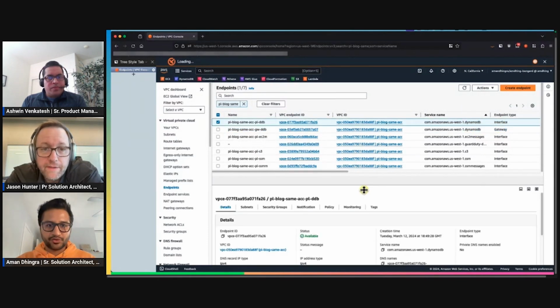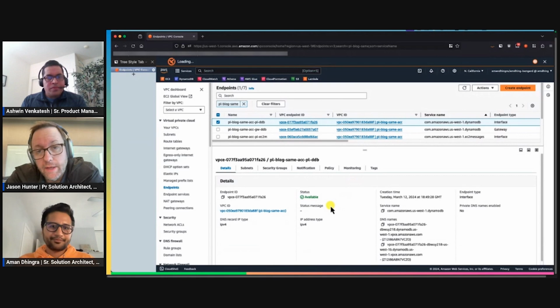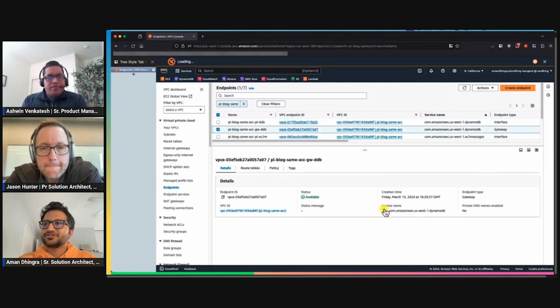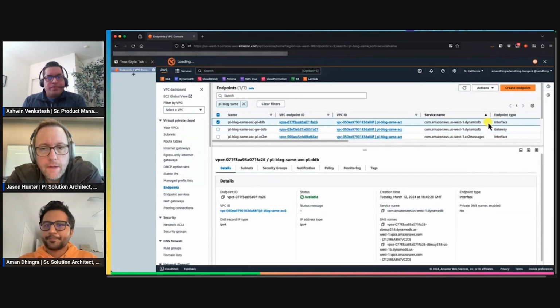So if I'm in the VPC and I use the public name, it goes over the gateway. If I use the special DNS name, then it would go over PrivateLink, basically from the VPC. That's the special DNS name. And if I use the gateway endpoint, I can see the public DynamoDB. Yeah, there's the DNS name, VPCE dash. I will need this for my application.